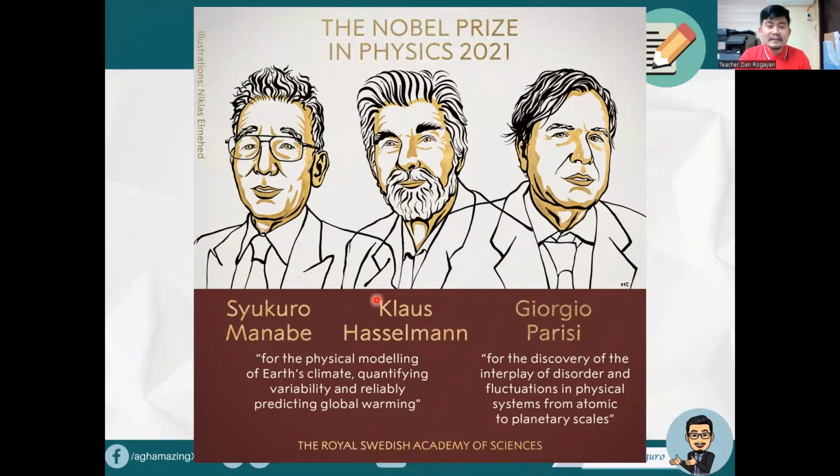So in 2021, we also have the Nobel Prize for Physics. We have Syukuro Manabe and Klaus Hasselmann for their work on the physical modeling of Earth's climate, quantifying variability, and reliably predicting global warming. So global warming is not a hoax. It is happening. And they are reliably predicting more about it. Their study actually focuses on that.